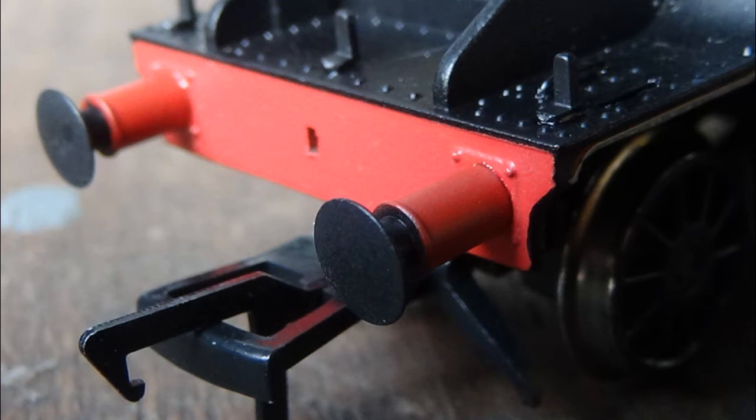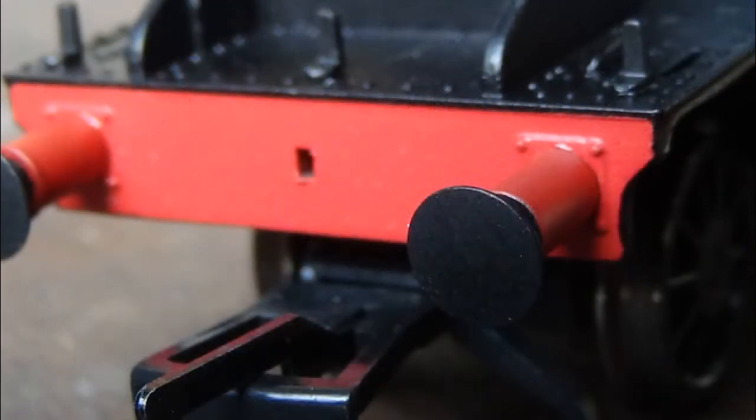And I like the fact that the buffers are not sprung. Moving on to the buffer beam, there are no rivets on it, but that's accurate for the Stanier Mogul because they don't have rivets on the buffer beams. But we do get a little hole to fit the chain link coupling into, as you can see. As for the brake pipes, they don't need any holes in the buffer beam because you actually slot them in under the buffer beam.